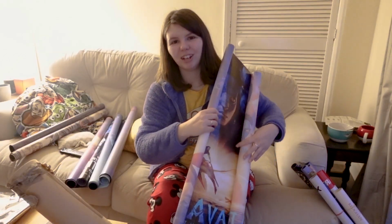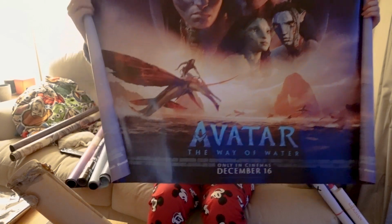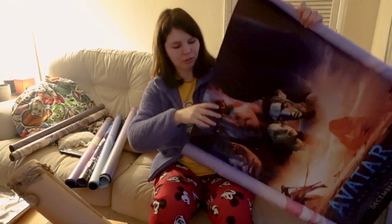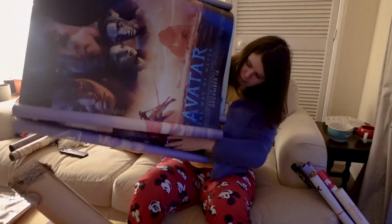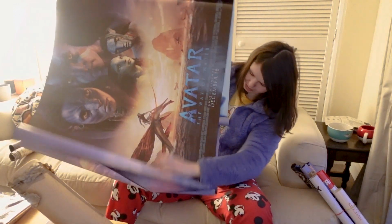I think I couldn't decide which one I liked more. There's the full art. So that's the creature that I'm on about. The water creatures. It'd be so cool if they added that into Pandora, into Flight of Passage. Gets a bit difficult once you've got so many to put them all flat.